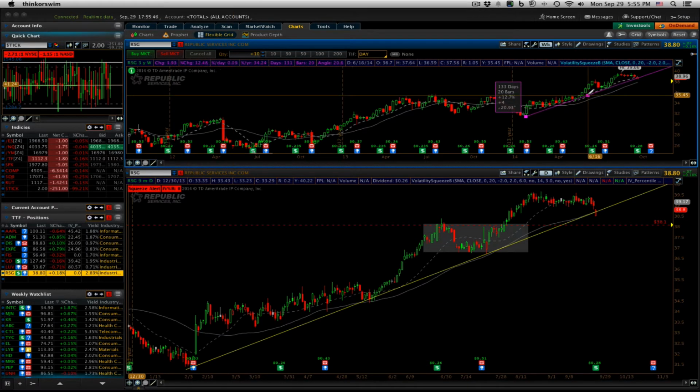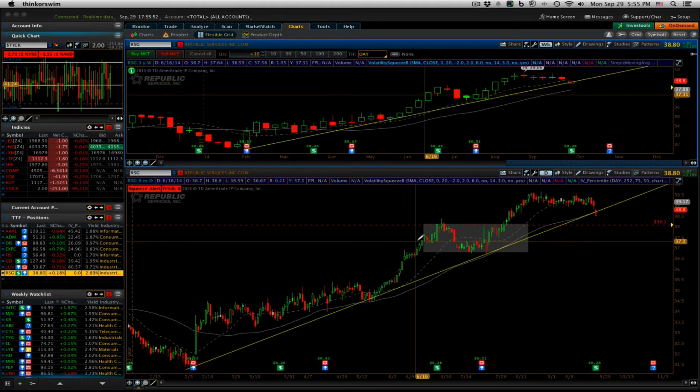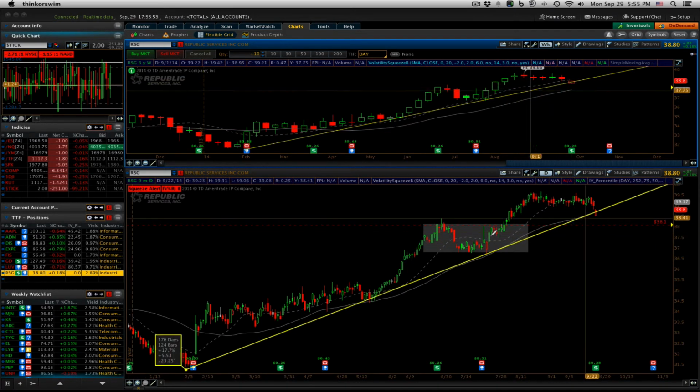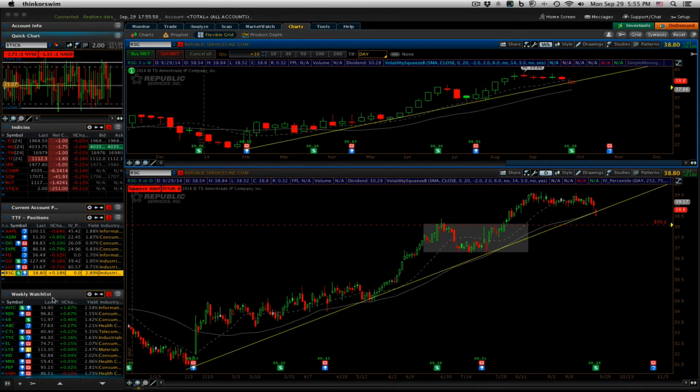But you could see here on the weekly chart the nice trend higher. And it looks like this would be the area that it would be bought along that trend line. But we are still waiting for a break below 38.10 to be stopped out of this trade.